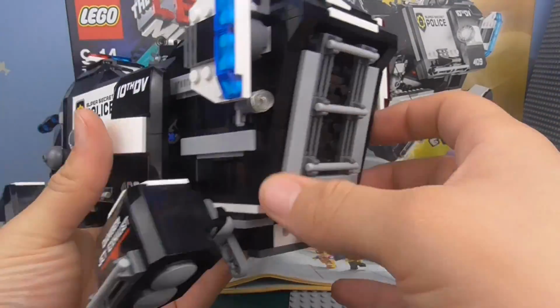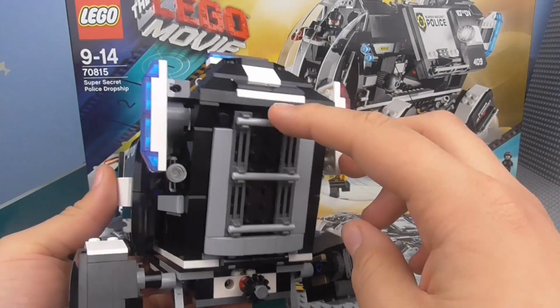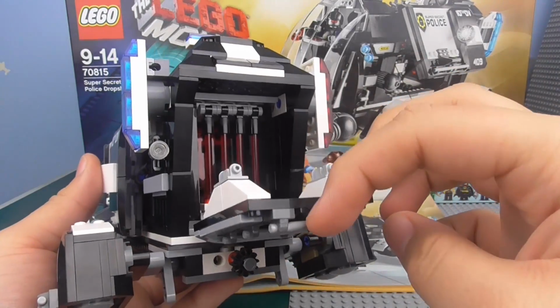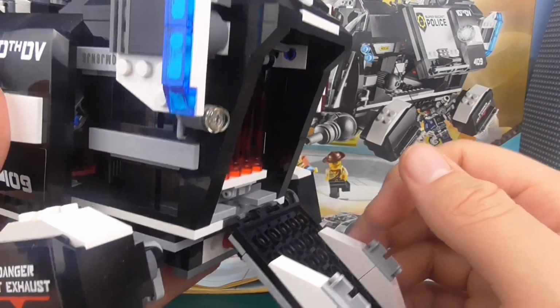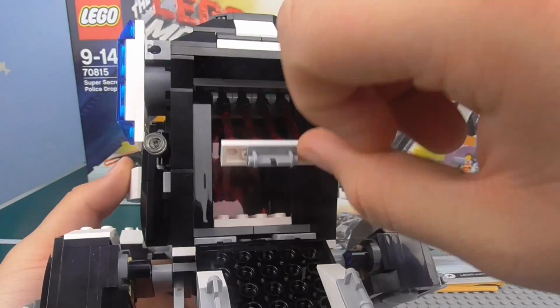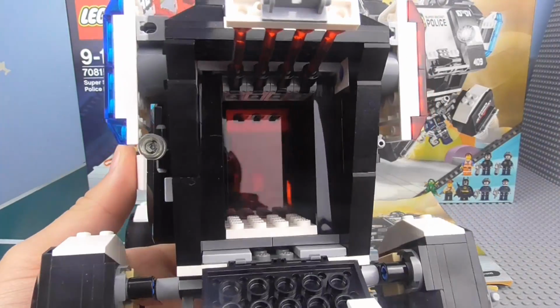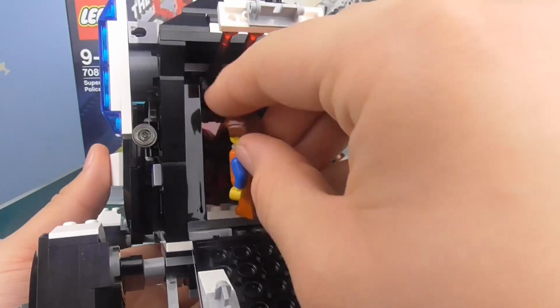Alright, so we're going to start at the back and move forward. One of the main things about this, when we actually saw it in the film, is this ramp does move down like so. That's how much it moves down. And this lifts up this prison cell, which you can put a person in. Let's put Emmett. He's a bad guy.